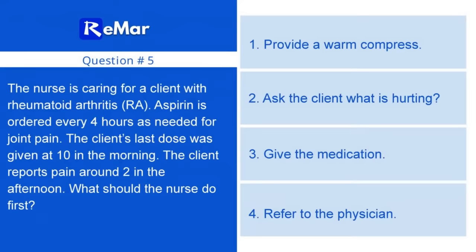Question number five is this. The nurse is caring for a client with rheumatoid arthritis, okay? Aspirin is ordered every 4 hours as needed for joint pain. The client's last dose was given at 10 in the morning. The client reports pain around 2 in the afternoon. What should the nurse do first?